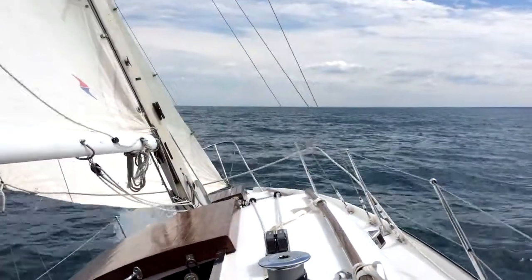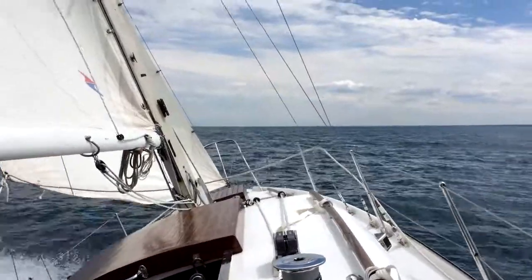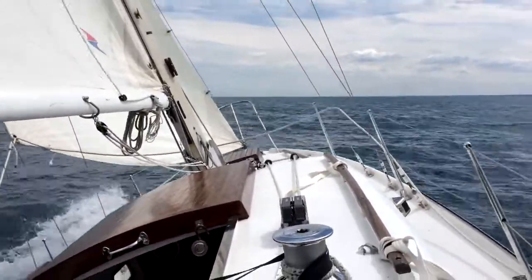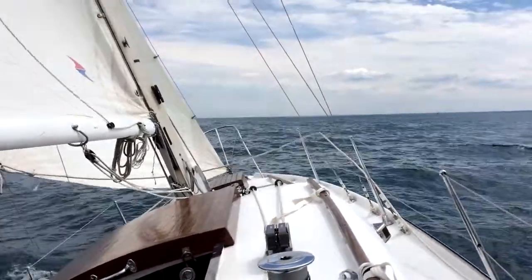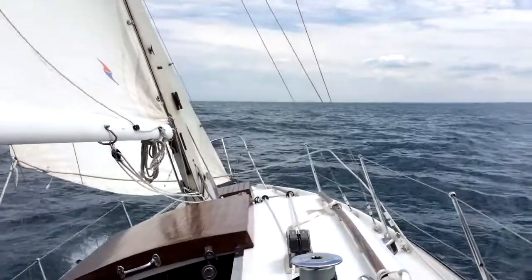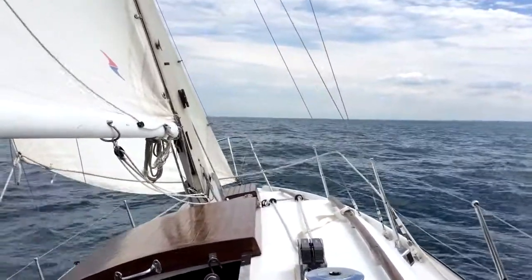Well, it's 2:25. The wind's just picked up nicely. We went from about 2 knots to 5 knots. Waves are in the 2 to 3 foot range right now.